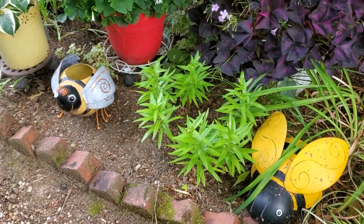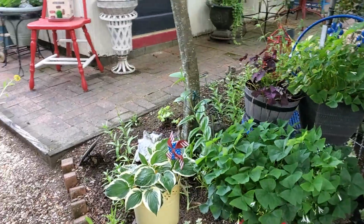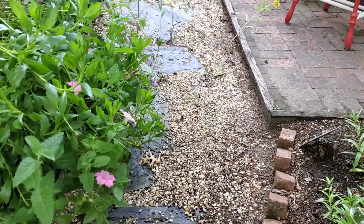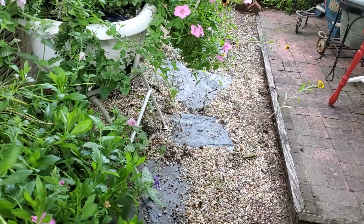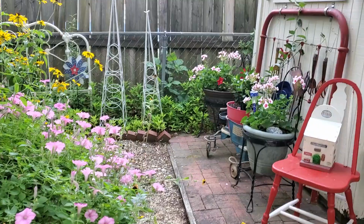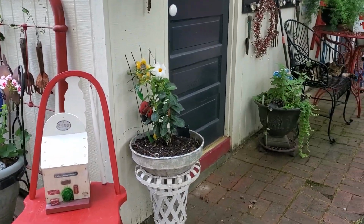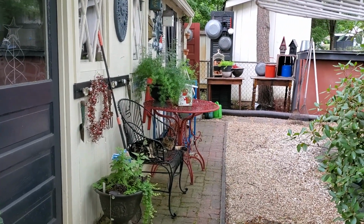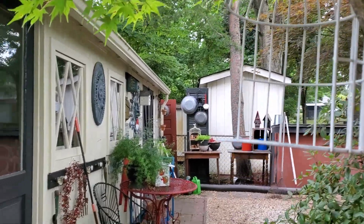And y'all know I love bee things. Another beautiful hosta. These flagstone pieces, we got those for free at a yard sale. Somebody wanted to get rid of them. There's a view from up here. And I usually put an ivy in that, but I haven't got to that either.